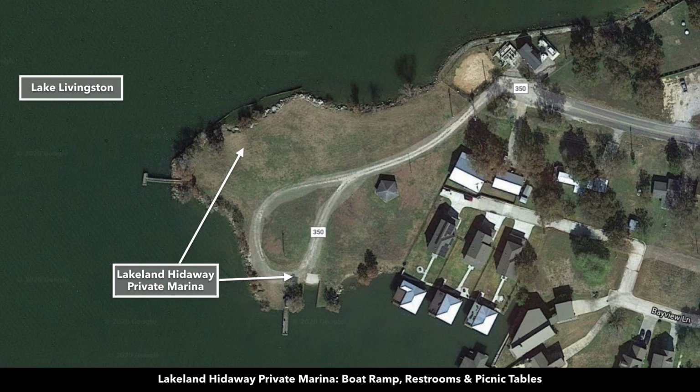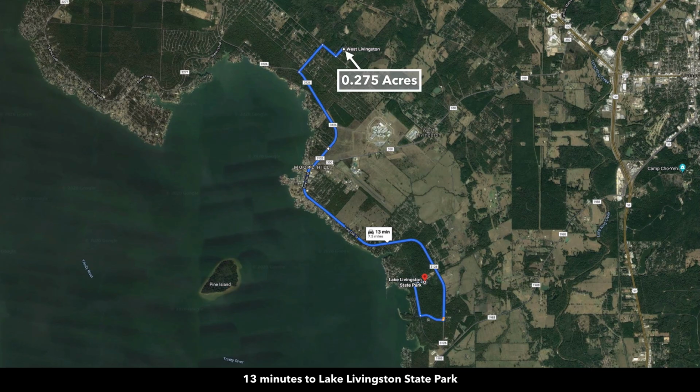The marina is 2 acres with picnic tables, a covered building, and restrooms, and you have access to this for only a $50 annual fee. And you're only about 7.5 miles from the Lake Livingston State Park.